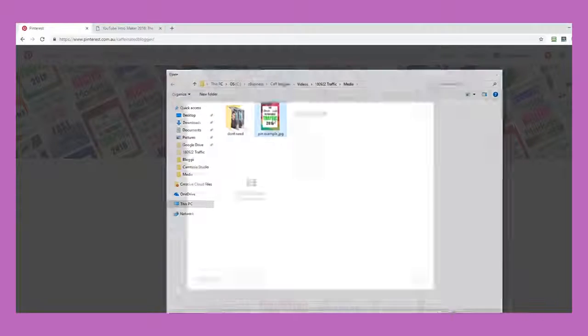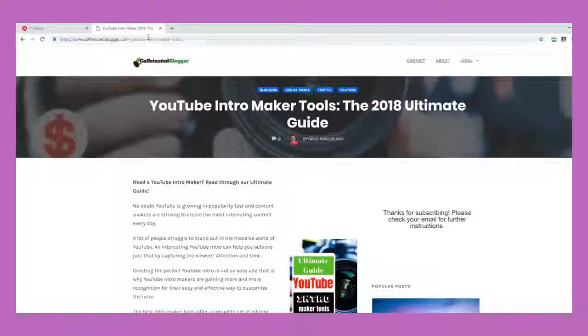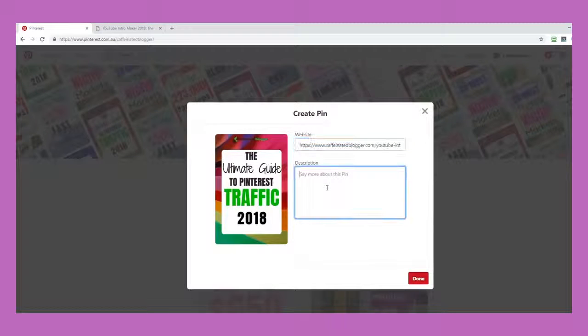Then you'll need to create a pin on Pinterest for each of your posts. To do that, click the plus sign, upload the image that you've just created, fill out the description and make sure that it's rich with keywords and enter the URL of the post. This is where you'd like the traffic to go to when someone discovers your pin image on Pinterest and clicks on it.